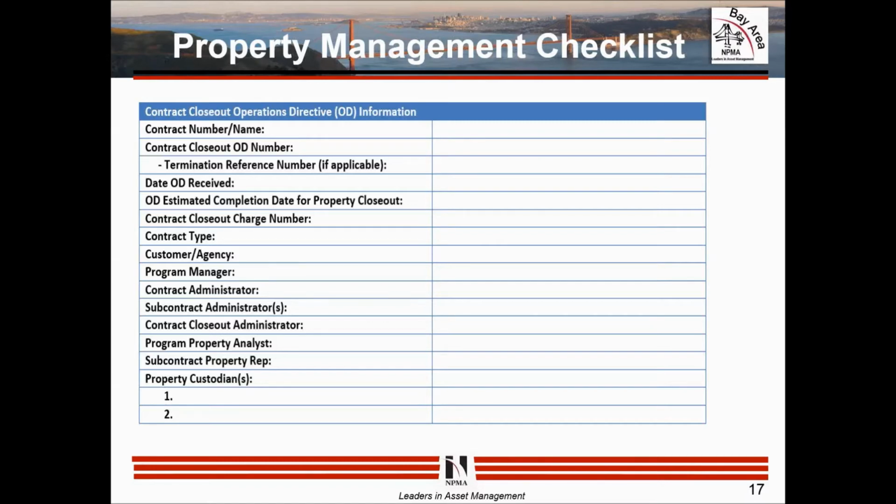You know, what is all this used for? Can it be donated to a good cause? Can it be reutilized? Don't forget you've got pre-screening requirements. There's a lot that's got to go on in a very short amount of time, and if you're not communicating and you're working in a vacuum, you're not going to get there.